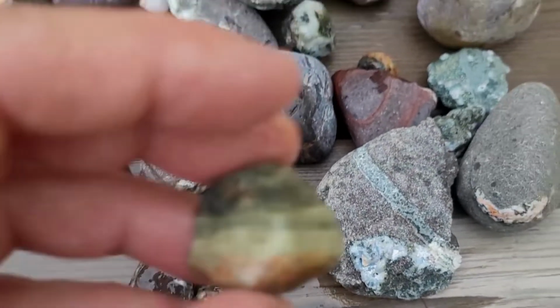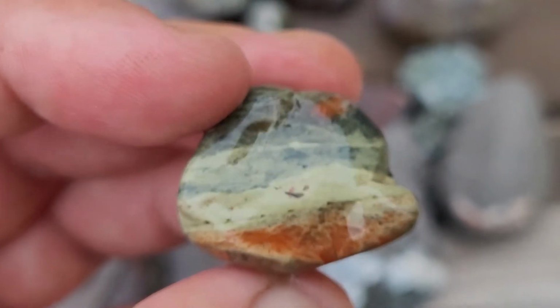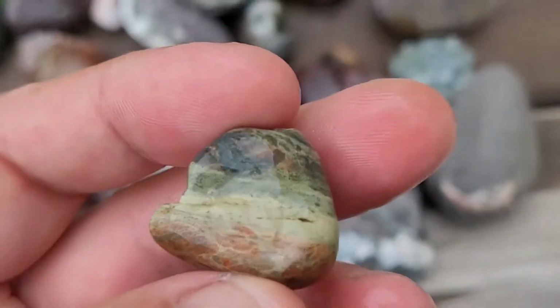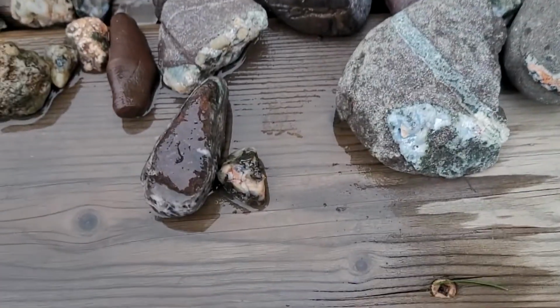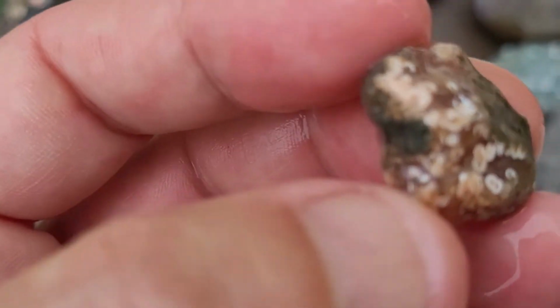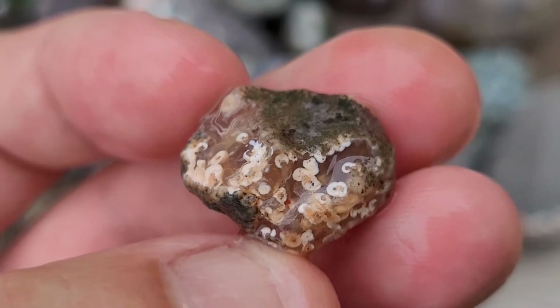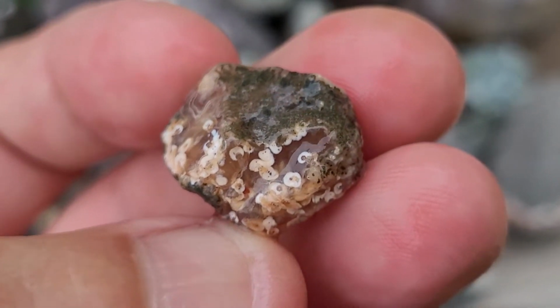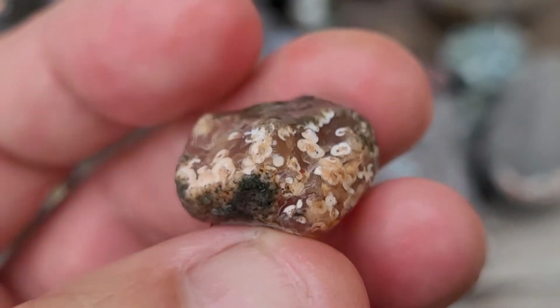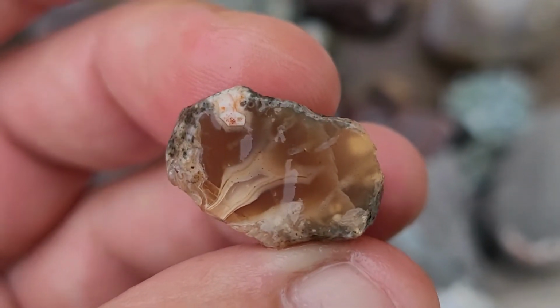There's lots of epidote and unikite where I go. But every once in a while you see one that just catches your eye. And we'll have a look at this guy here. Look at all the eyes in that. Wow. Oh. Awesome.